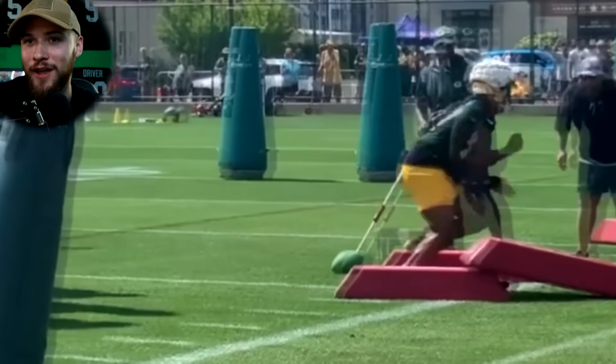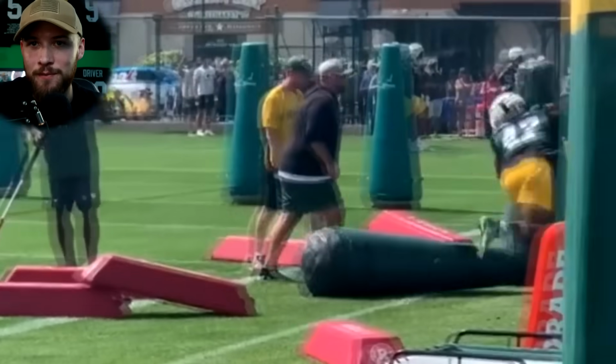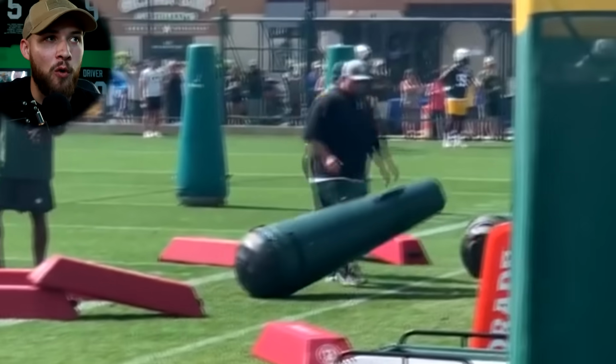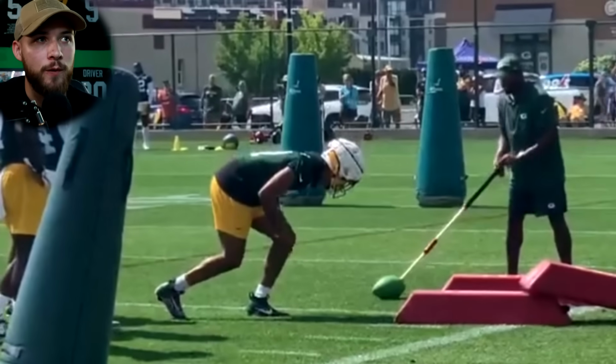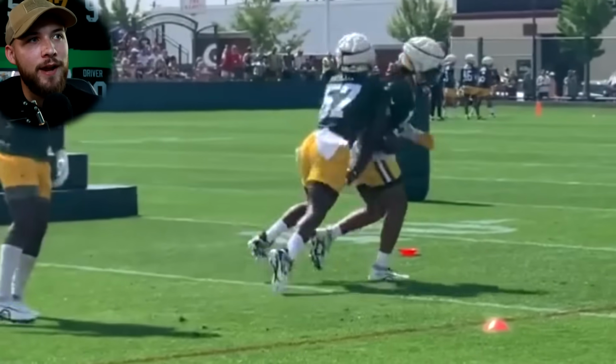He's not the fastest, not the strongest, but what he does really well is know the scheme. He's in the right place at the right time a lot. Last year, in the run game and in the pass game, he was always where they wanted him to be. And that's why I believe he's a roster lock, and why I think he'll start week one at edge opposite Preston Smith.